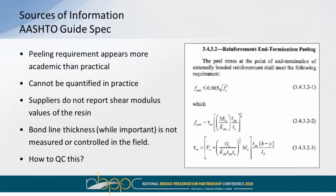Here's an example. AASHTO has an equation that's kind of hard to see on peeling. This is actually a very good thing that we know from aerospace design of composites. Peeling calculations are very important, but this particular equation requires you to know what the shear modulus of your resin is, which no supplier reports. It requires you to know what the bond line thickness is. These are all very important parameters in a theoretical and academic sense, but not in the field. How do you measure bond thickness in the field? How do you even design for something like that? So until these issues are corrected with AASHTO, I would encourage you to look at both and design your bridge accordingly, but I would really encourage you to use ACI as your design basis until this is corrected.